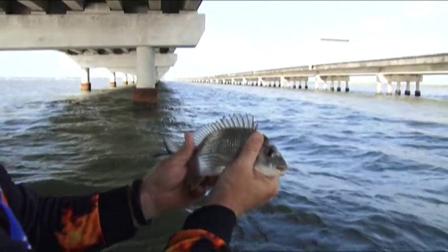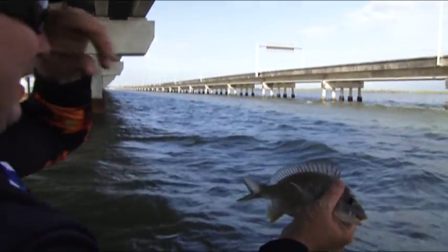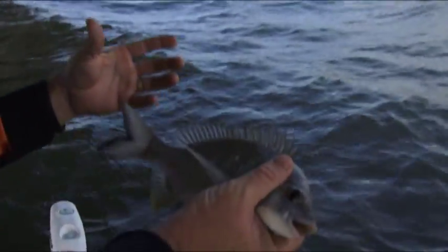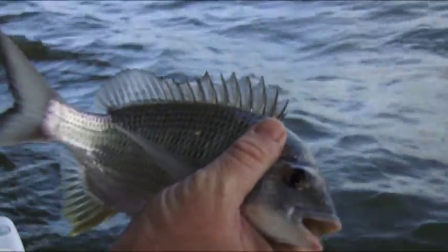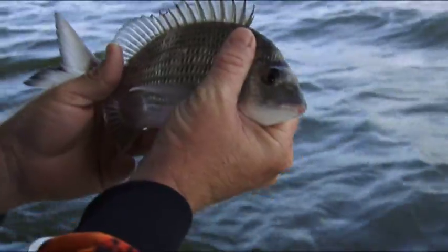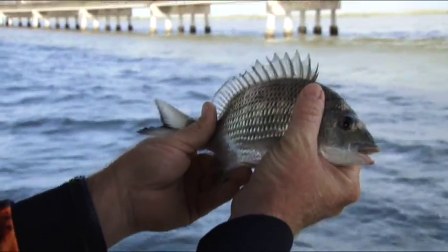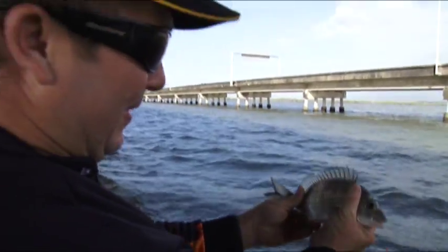Just targeting those. It doesn't look like anything here, but if you came here on a low tide, and low tide's a great time to scout for bream, because on the higher tide they're going to come up to all those rock bars and everything like that. So that's one where we found a little rock bar at low tide, came back, fished it, and got that lovely little fish on a little Atomic Crank.